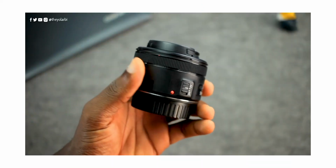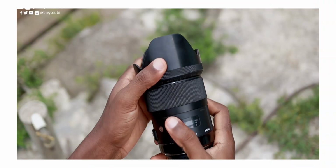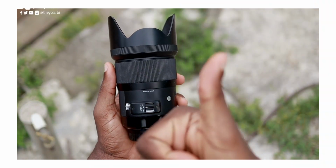Apart from that too, there are some standard lenses like the 50mm f1.8, which most people will recommend. That is the first lens every photographer or videographer should get. When it comes to wider shots, then you should get the 35mm f1.8 lens.